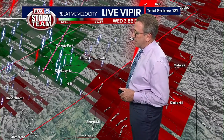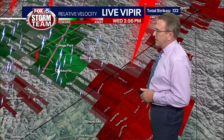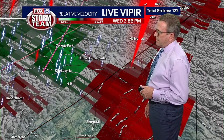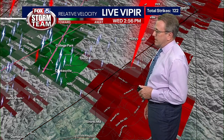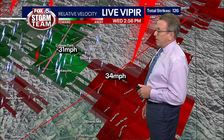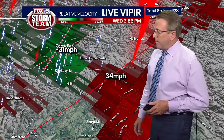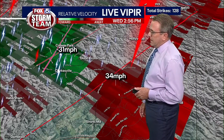It's really not all this. Can you maybe, Alex, if you can kind of query that, and we can see how strong the flow is around this little couplet here. Maybe get an indication. There's 35 miles an hour, 31 miles an hour. So combined, what, 65 mile an hour rotation with that area.